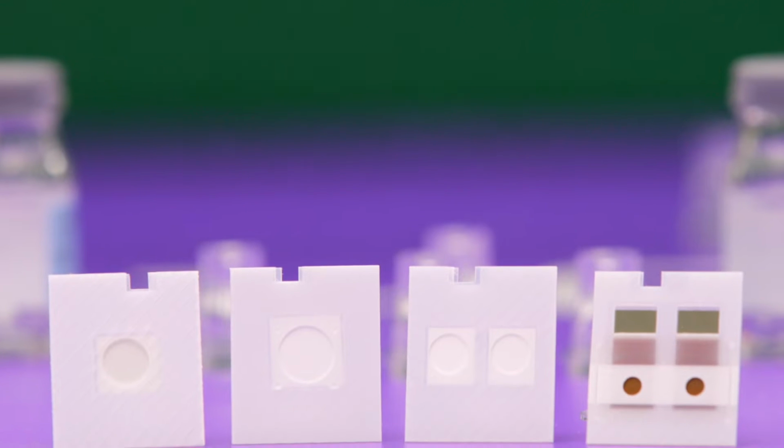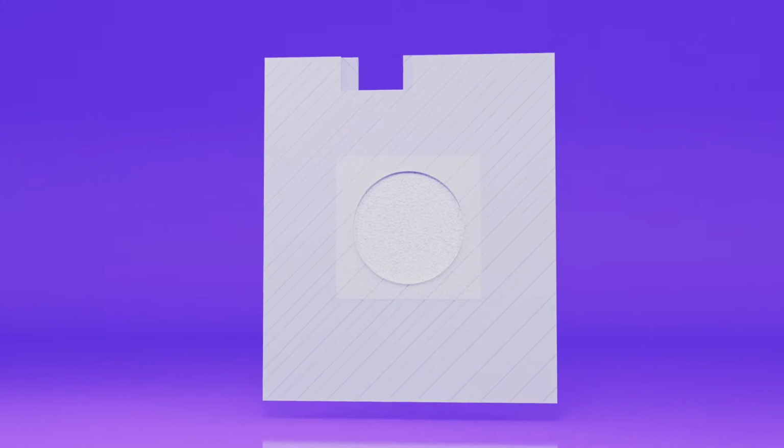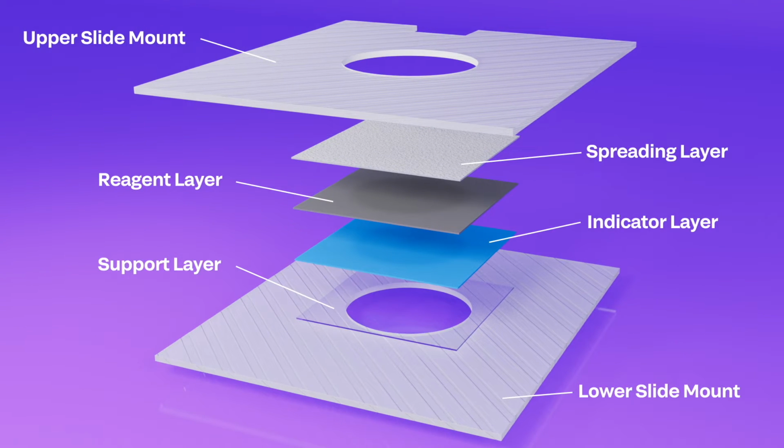At QuidelOrtho, we understand that over 90% of a laboratory's workload is slides, which is why we focus so much on the quality of our slide products. Our ingenious dry slide design lies at the heart of our Vitros systems. Each microslide is in effect a miniaturized chemistry lab.